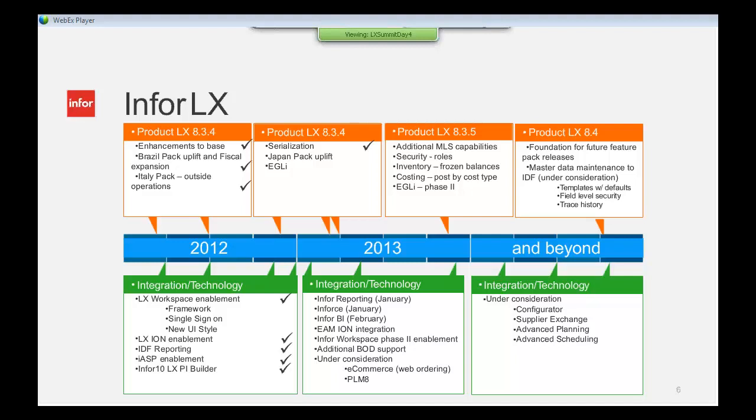So you'll see some of the things we talked about earlier in the week, where the black is changing more to a whiter, brighter screen. You're going to see some of that evolve, and that'll be available for LX. We'll adopt that as it becomes available.